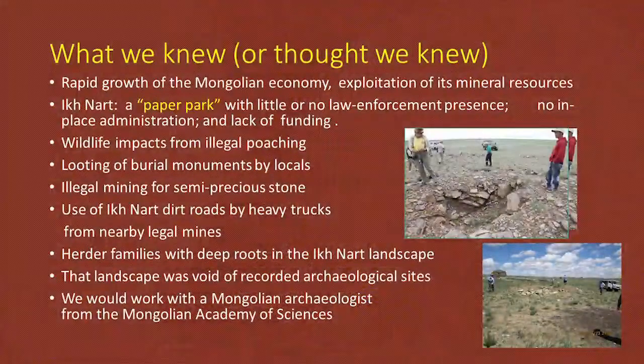So what we knew is what all of you have heard about before: in this stage of rapid growth of the Mongolian economy and exploitation of its mineral sources, there were a lot of impacts on the wildlife by poaching, looting of burial monuments by local people, illegal mining within the reserve for semi-precious stone, the so-called ninja miners, and the use of Nart roads by heavy trucks that were using the park, or the reserve, I use those interchangeably, as a conduit between the mines and wherever they were going to deliver their loads, thus creating a lot of noise pollution that affected the wildlife, and visual pollution, and sound pollution.